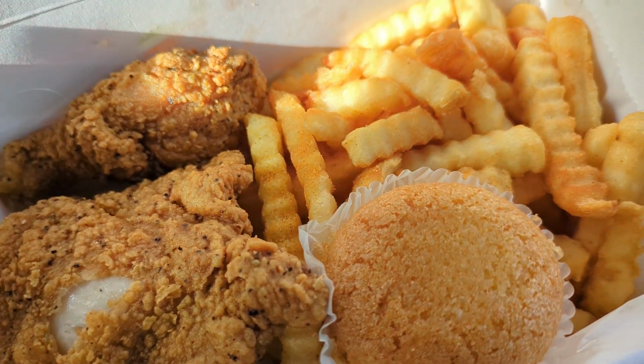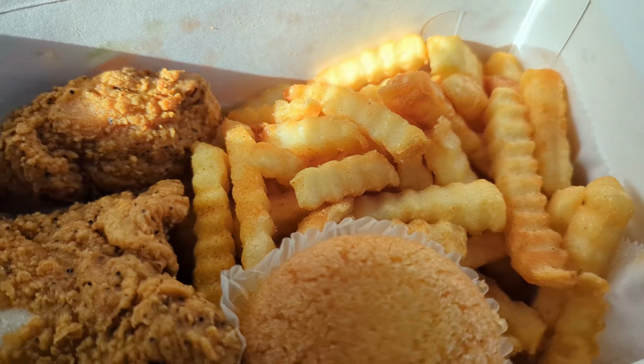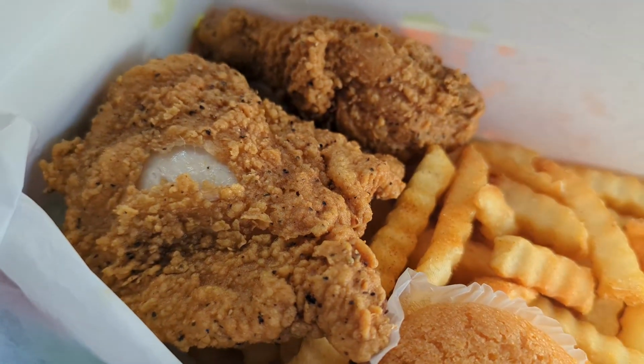And given how expensive Bermuda generally is, including with food, the fact that you can get this two-snack box, we had fries and a muffin, which is interesting. Usually in the United States it's a biscuit. Here, it's a muffin. And that was like $10 and 56 cents. So fantastic. We're gonna try some of this chicken real quick.